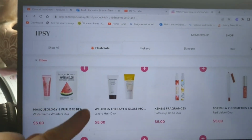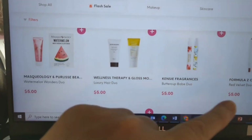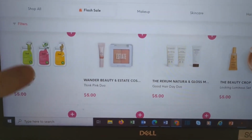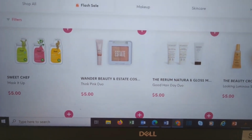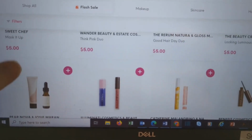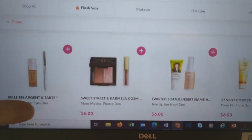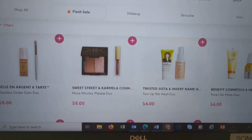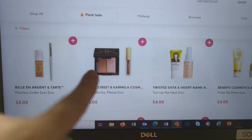Oh, from Maskology and Peach and Lily. A watermelon duo, more fragrances, three masks from Sweet Chef. Hair care, more fragrances. A lot of nice two for $5 or two for $6 bundles this time. This one's pretty.